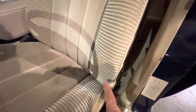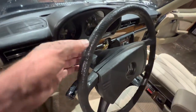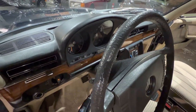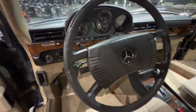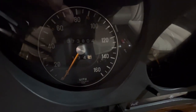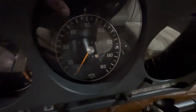Look at that, not a single tear or mark on the side bolster. And you can tell the low mileage when you look at things like the steering wheel, which has all the detailed grain, which normally would wear off. You can see the odometer there, 73,800 odd miles.